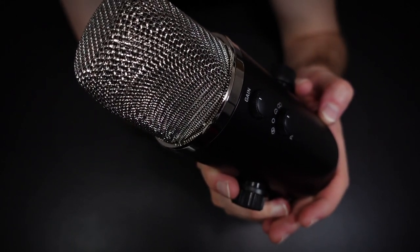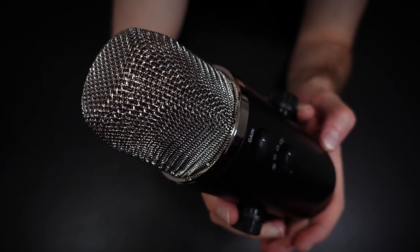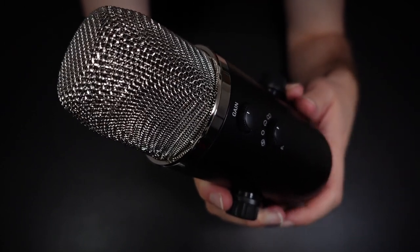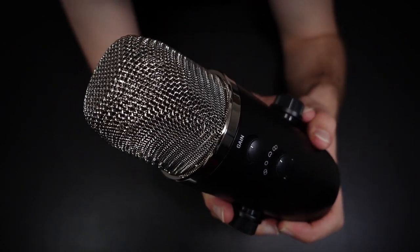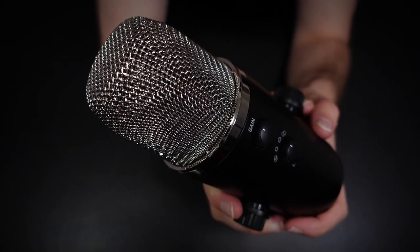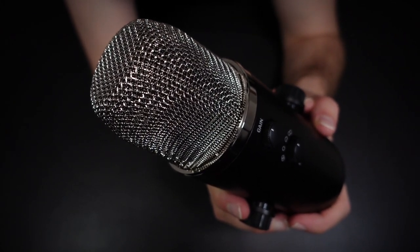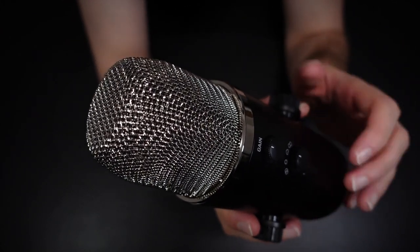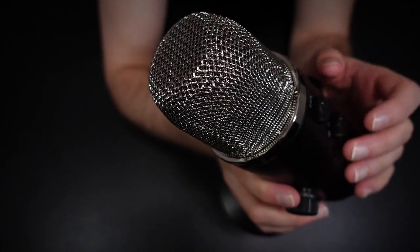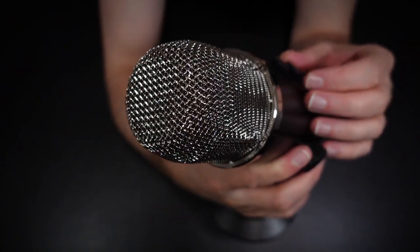It'll also produce just a mono signal. This is really great for singing or voiceovers or anything where you don't need a sense of space or, you know, 3D positioning. You just want a nice, clean, single channel signal that rejects a lot of room noise. It's good for voiceover narration and lots of vocal work because it doesn't pick up nearly as much of the room echo or room noise as does the omnidirectional or the stereo mode, for that matter.